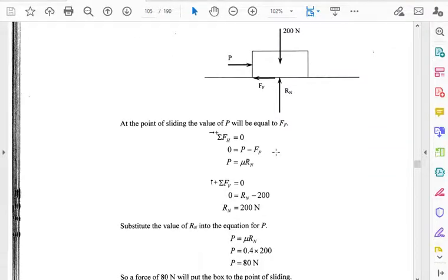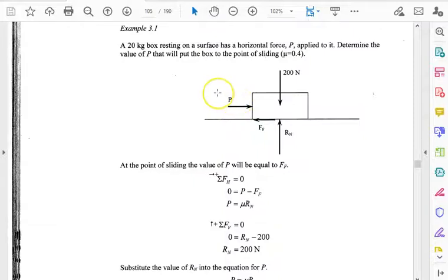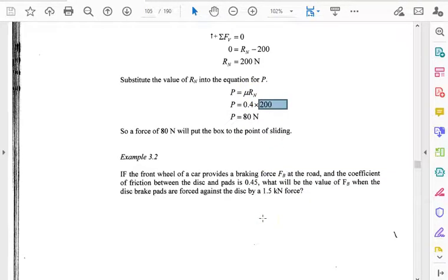So here we have an example where a 200 Newton box is being pushed, and we've got to determine the friction. So a 200 Newton box, and the coefficient of friction is 0.4. To do that, we take 200 times 0.4 equals 80 newtons. Pretty easy, right? One might say boring.